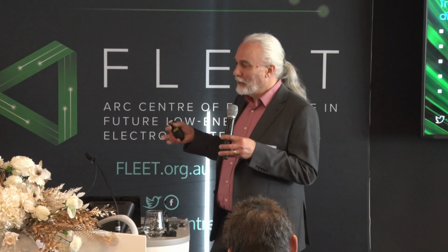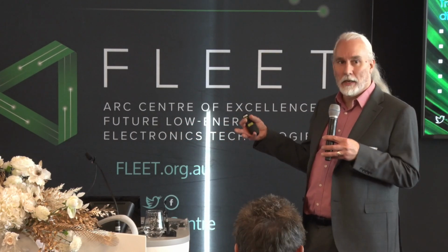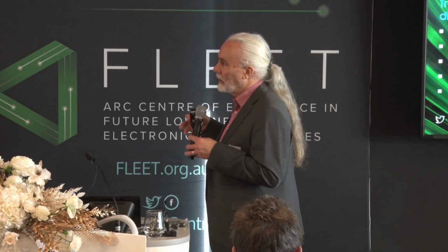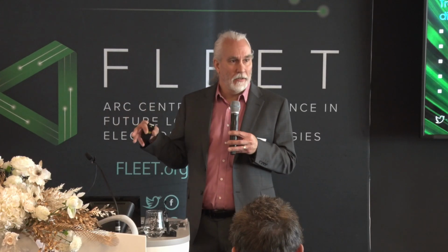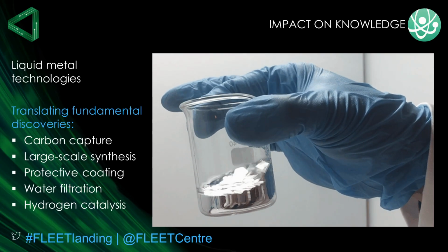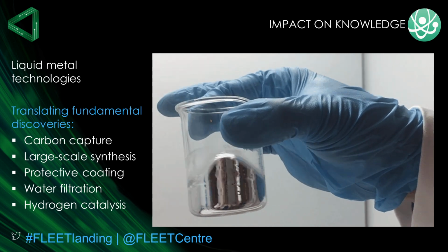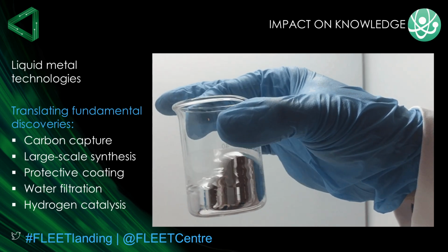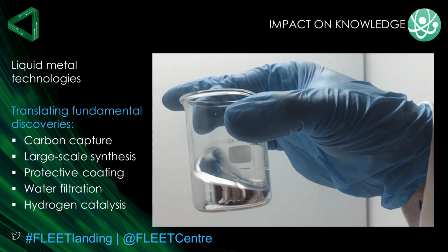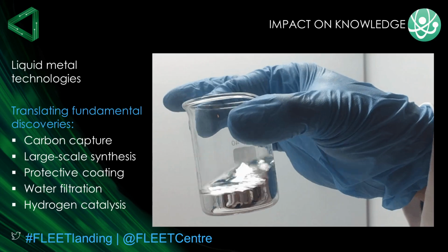As it turned out, some of our scientists were very interested in the properties of liquid metals, and particularly the chemistry that happened on their surface, and discovered that you can use the surface of a liquid metal as a really fantastic reaction vessel to make two-dimensional materials on the surface. And it's a self-limiting process. They grow, and then that's it. You get one layer and it stops. And so it's fantastically efficient to make lots and lots of two-dimensional materials.